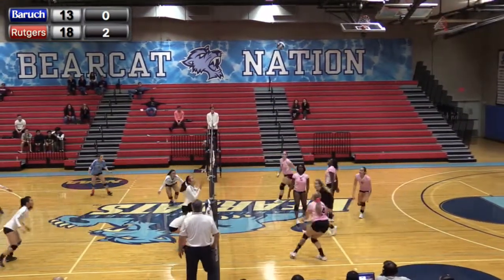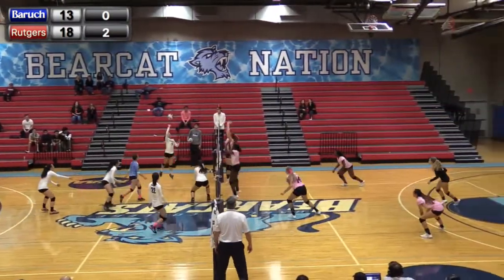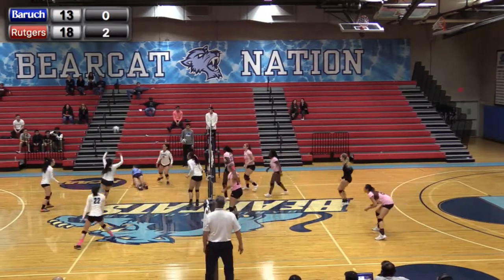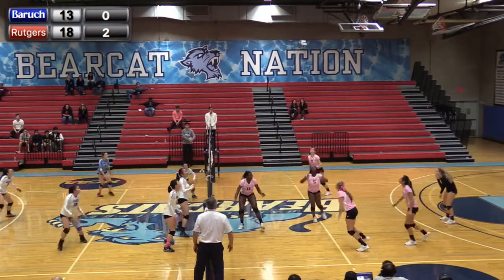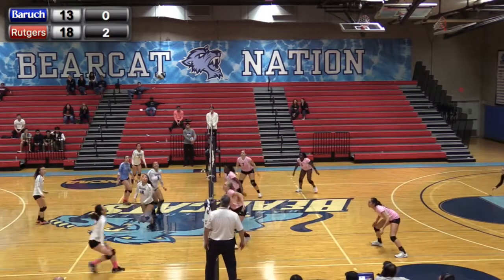Picking on the outside. Outside set. Ball off the hands. Dug by Danielle. Picked up to the outside. Tipped. Rutgers says no. High ball. Stella, deep corner. Outside set. Tipped into the middle. Rutgers coaches call swing line. But back, Rutgers set sent to tight.